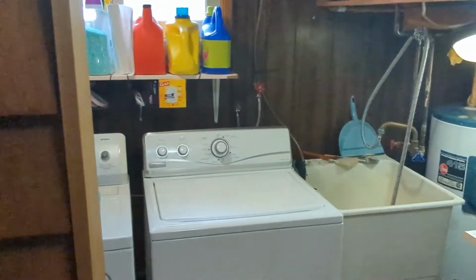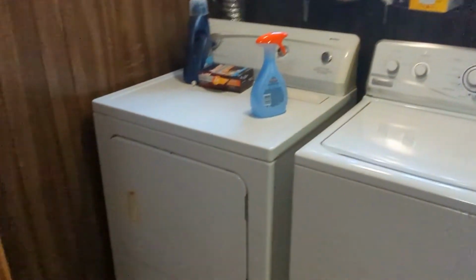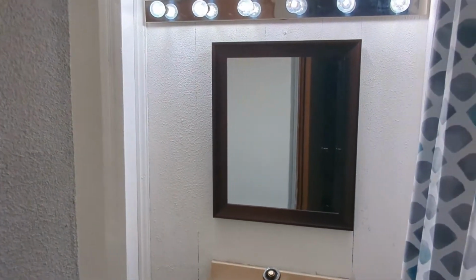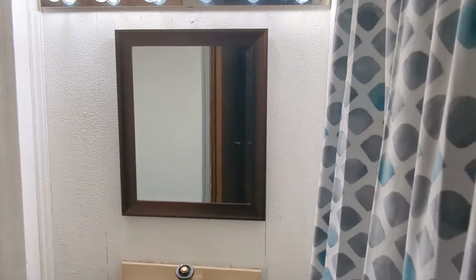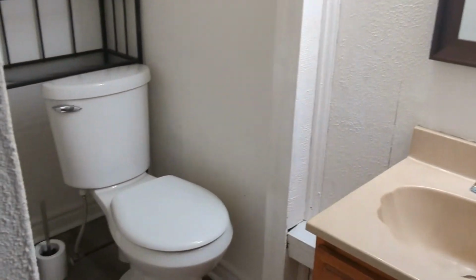Our laundry room with its floating faucet, very utilitarian, but it did what it needed to do. The basement bathroom used to have dark brown carpeting, so we pulled it out and put in some vinyl flooring. This bathroom needed an overhaul with its popcorn texture walls. It kind of creeped me out, to be honest.